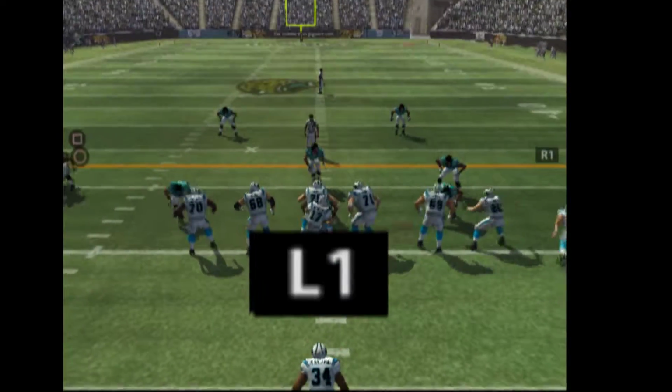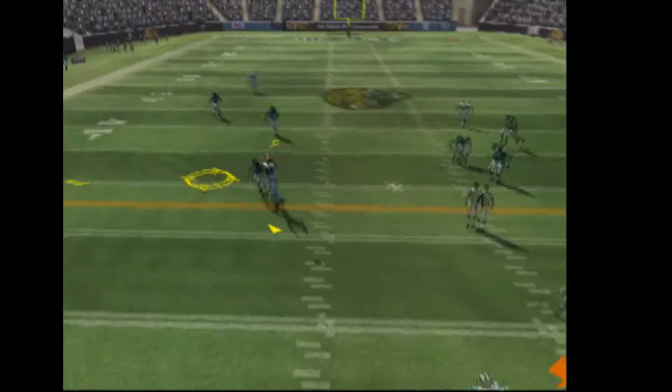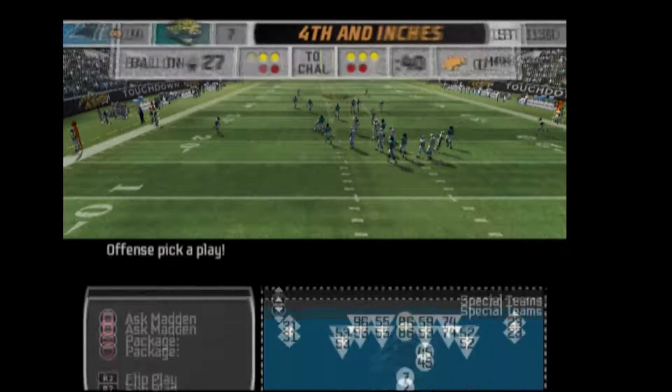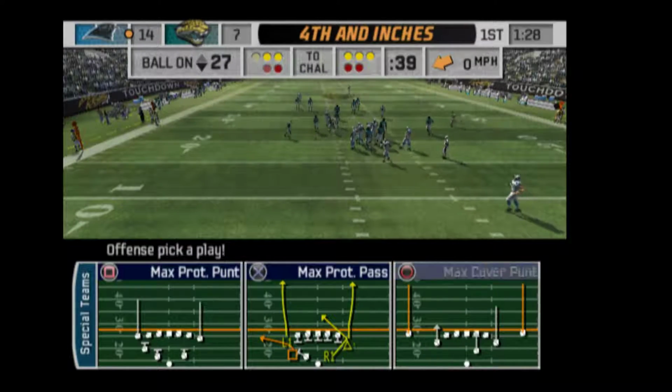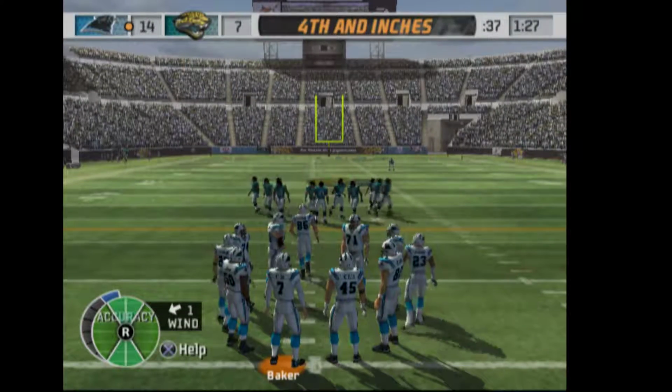The Jaguars come out in a nickel package. On the move. He hits his receiver. Smith brings him down before he can reach the marker. Watch this. He stands him up and he puts him right down. That's stopping him in his tracks right there.